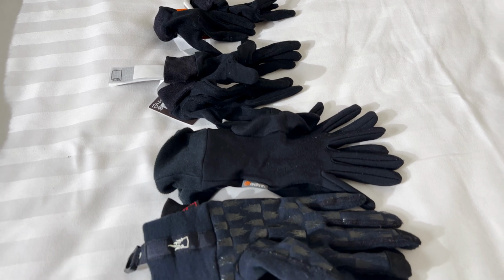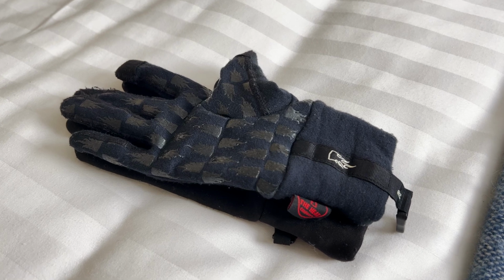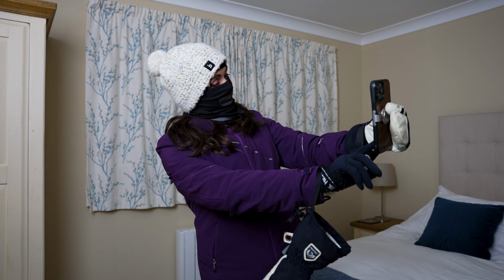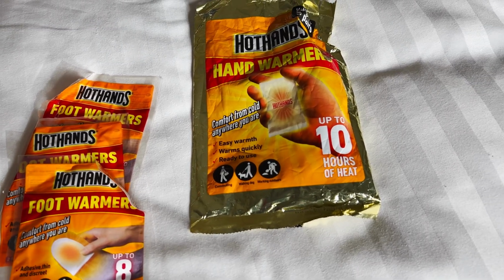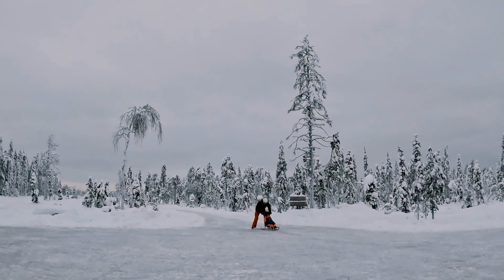And we wear glove liners under our mittens. Silk are good, as are ones that contain merino wool. And if you're wanting to take photos on your phone, get touchscreen gloves. Glove liners are great for when you need to take your mittens off. I highly recommend taking hand and foot warmers and keeping them in your rucksack or pocket for when your mittens and glove liners aren't cutting it.